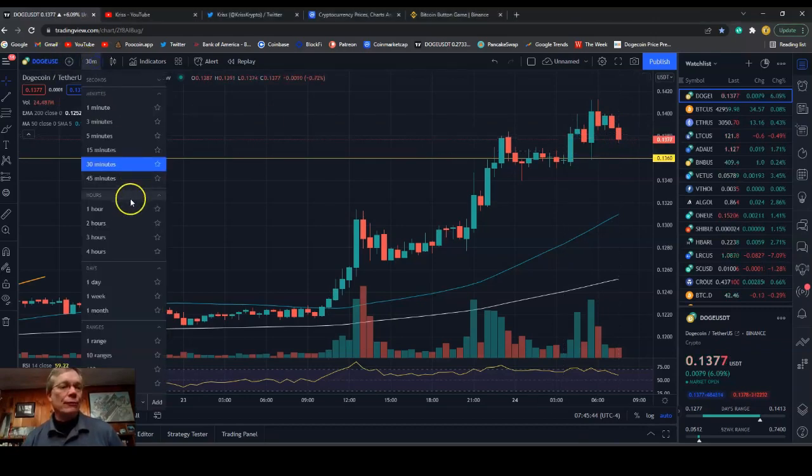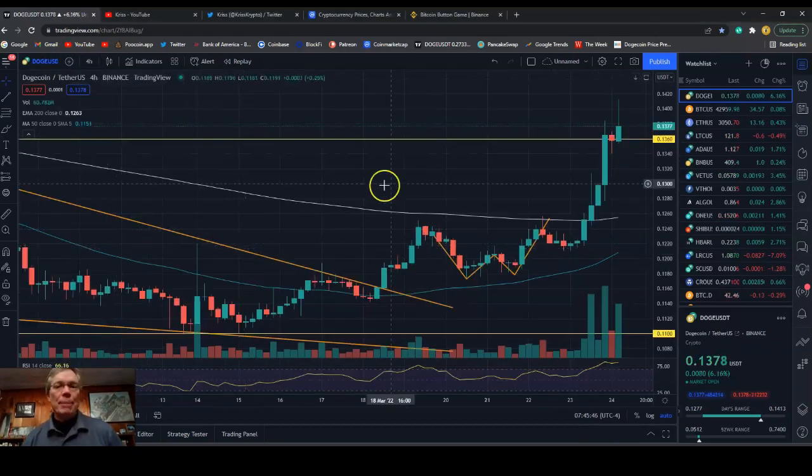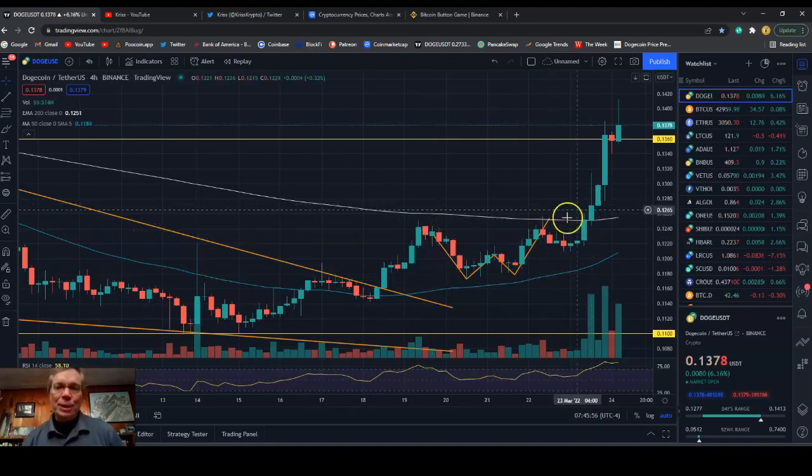Let's zoom out to the 4-hour, and I'll show you back what this looked like, breaking out of this downward triangle that Dogecoin was in, went through a W phase here, and then this loop up. We could almost look at this as a cup and handle here. That kind of was, but I saw it more as a true real W here, and then this breakout.